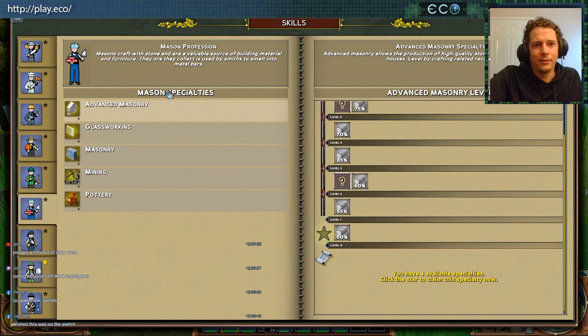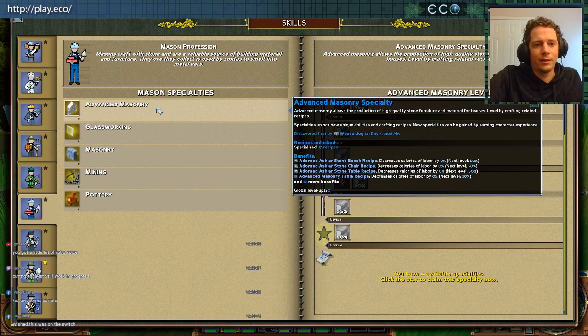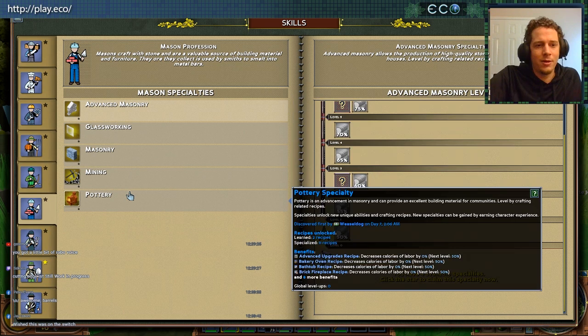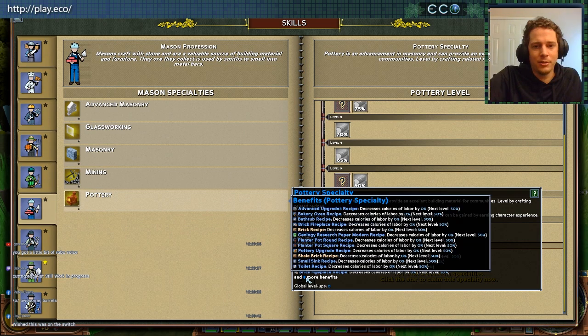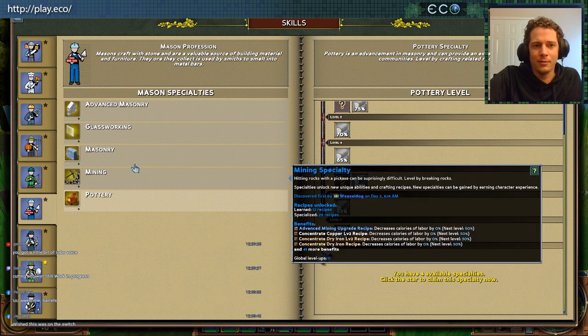Masonry. So this is pretty significantly different. This is another requested one. You see bricklaying's actually gone now. It's replaced with pottery, which does still make the bricks, but they have additional other recipes. They're the one that actually makes the toilet and other stuff made of porcelain as well. But we've expanded on that one, so it's not just like you're only making bricks now.